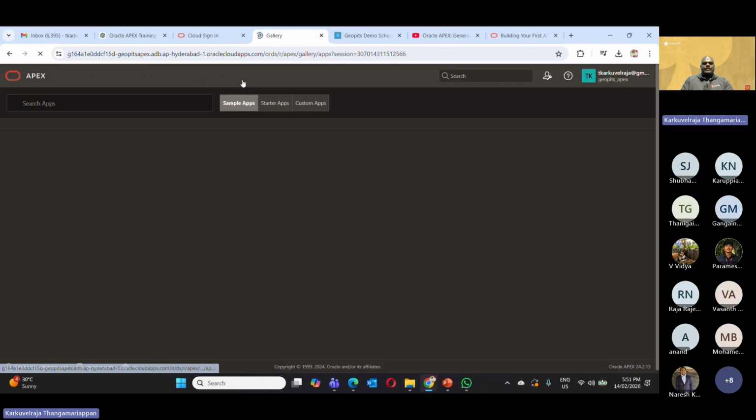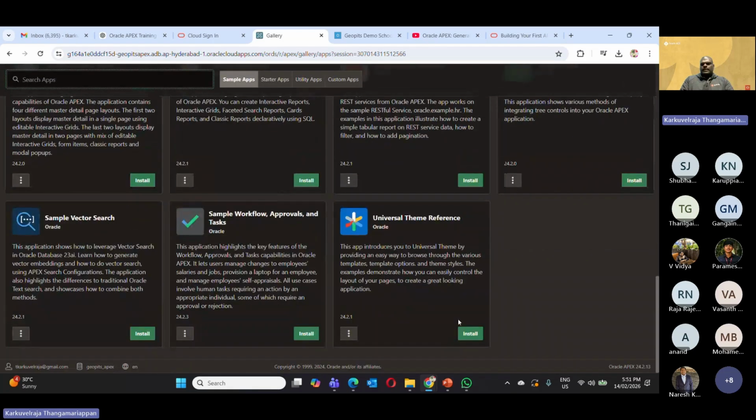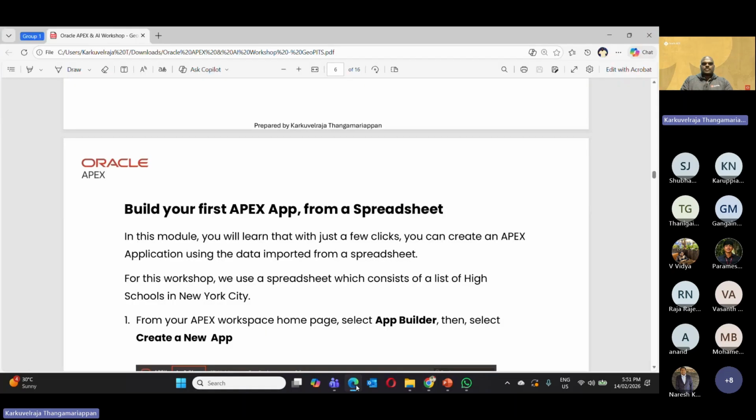I'm going to the gallery application. There are many gallery applications. Here, the important one is the components, which I was talking about. Almost 50 plus components are available in Oracle Apex. They are alerts, regions, different types of regions, different types of calendars, media list, etc. And before coming to this, let me walk through this PDF.